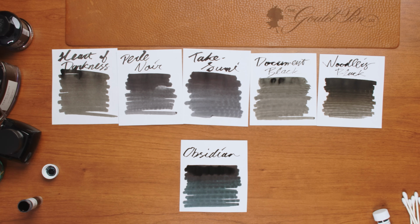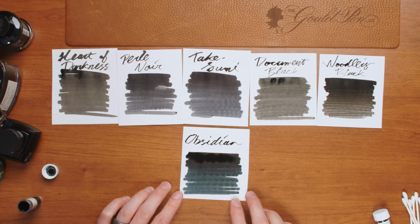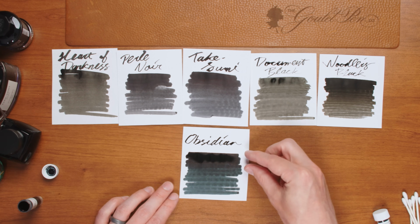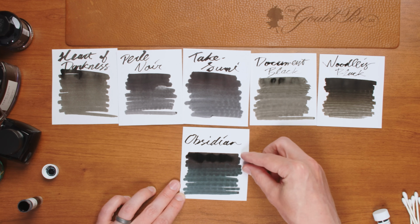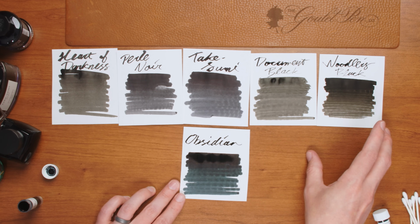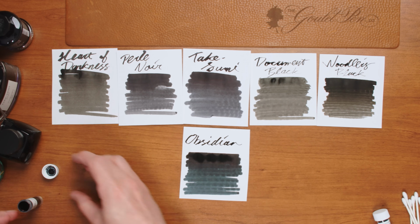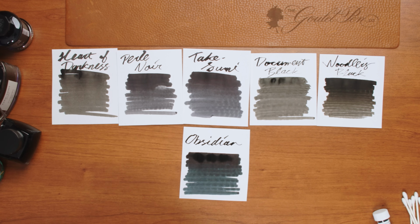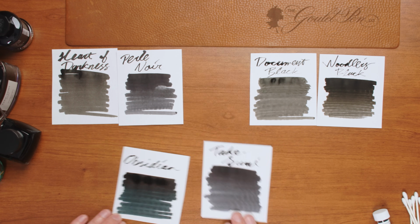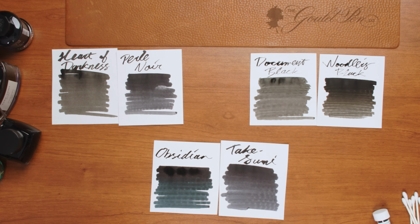All right, LAMY Obsidian, where do you belong? I'm impressed. It's definitely plenty dark, but as it dries, I am seeing how saturated it is up at the top. It's not going to take top spot. I don't know if... things are getting tough now, y'all. Let me compare it to Take-Sumi. Is it going to fall above 5 or below 5? We'll go from there after that.